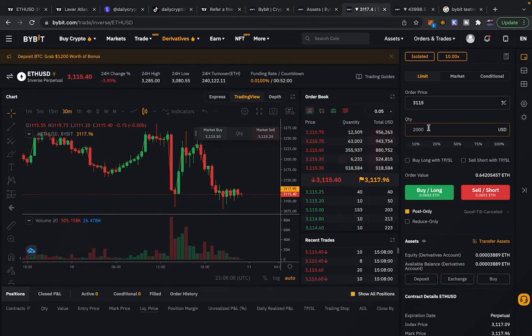So the amount you put here when you do leverage, you want to be the 10x. In this case, since I'm doing 10x leverage and I put in 2,000, I'm actually only risking $200 worth of Ethereum, because 200 times 10 is 2,000. So this is the leverage amount, and I can only lose the 200 that I put in.